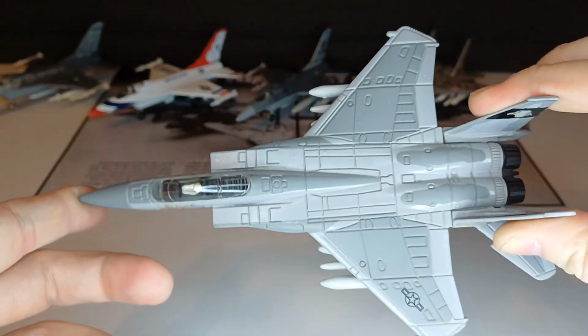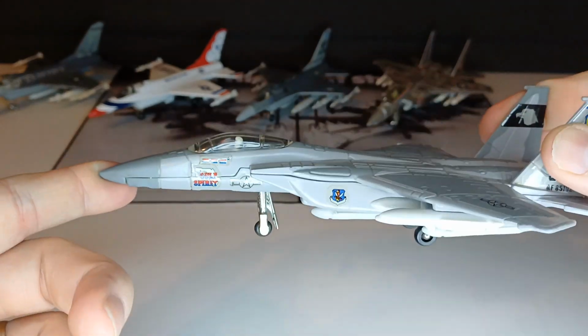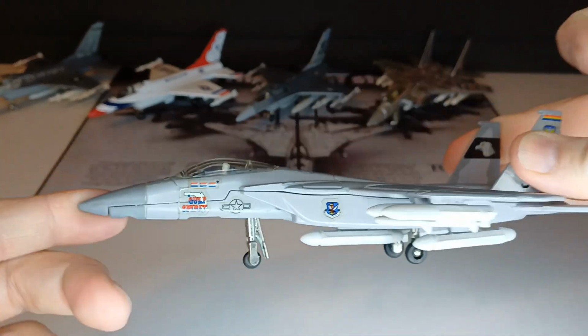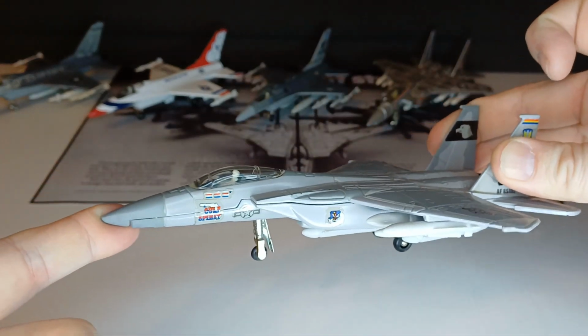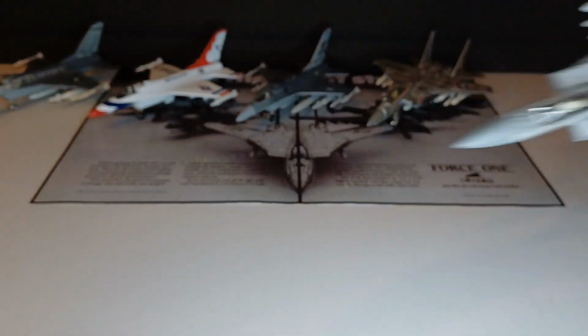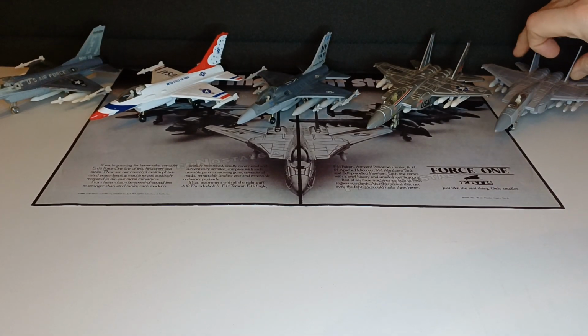Surprisingly, given how widely the Eagle's used, they did only do two variants of it. So this was the second one. There weren't any others after this one. But yeah, this one really looks good compared to the original release. So that's the second release of the F-15.